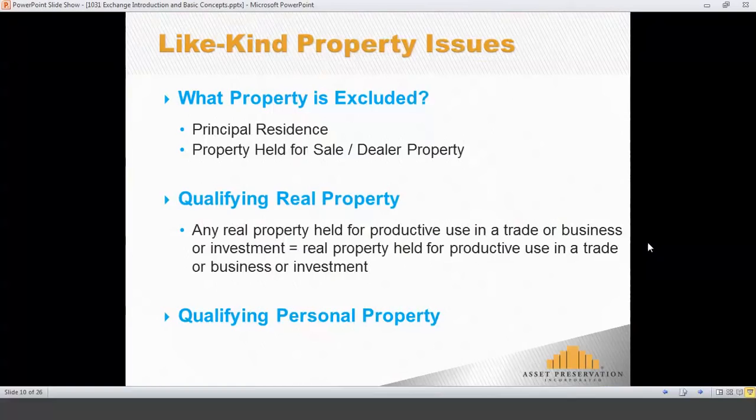And again, I don't want to go too far down the road. The vast majority of exchanges that we are involved with at Asset Preservation are real property exchanges. And again, that's something when you've got maybe a sale of a hotel or something like that where you've got both personal and real property that you'll want to consult with your tax advisor and Asset Preservation to discuss some of the issues when you've got those types of properties.